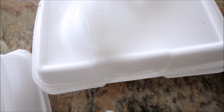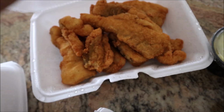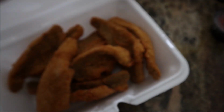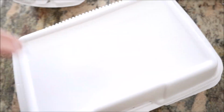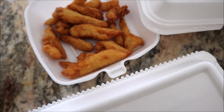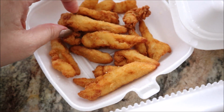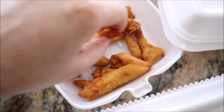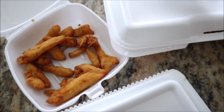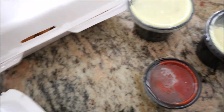Okay, I have parental units delivery. We have fish, more fish, and this I don't know what this is. Maybe, it's not fries, maybe clam. Yeah, clam. The best sauce in the world.